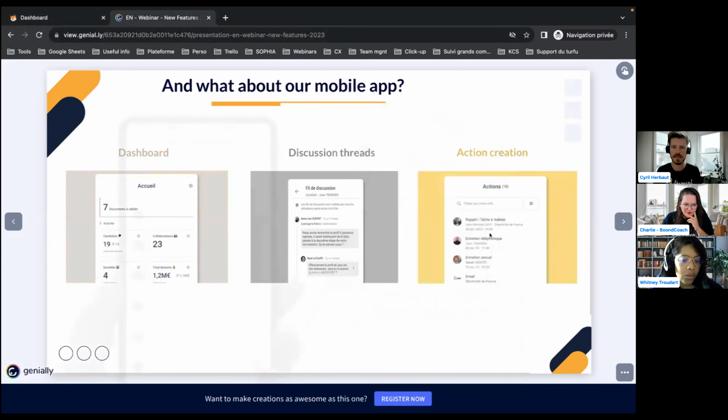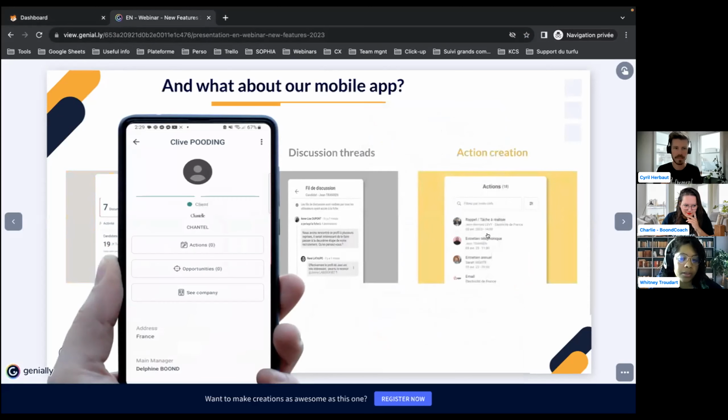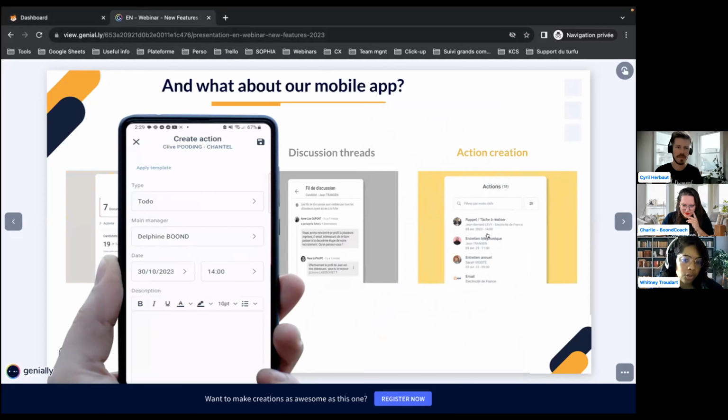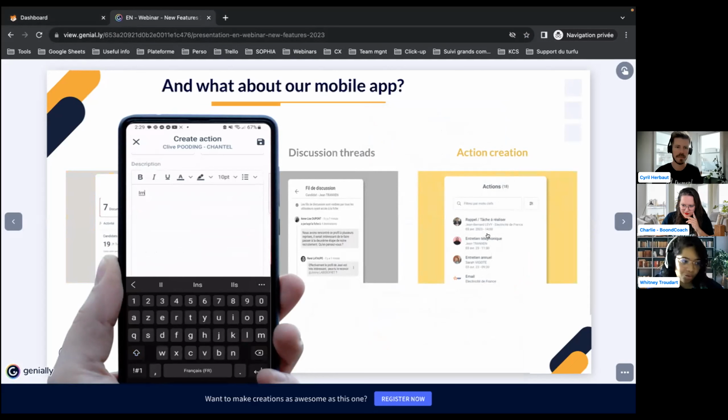Moreover, you get to be more and more autonomous on your app, as you can now create your actions either from scratch or from a template to save time. As you can see on this GIF that we're showing you, GIF, however you want to pronounce it. If your smartphone has the feature, you could even dictate your actions and save even more time.